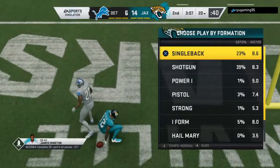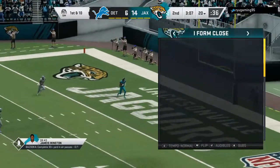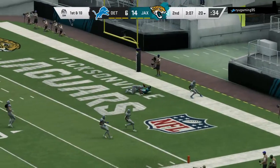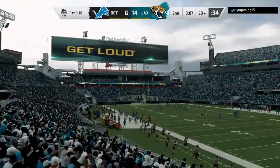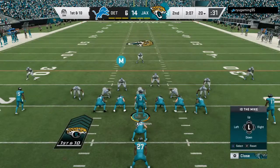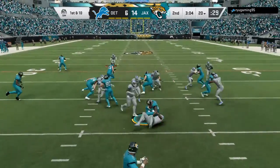A terrific return there. 27 yards all told. And the Jaguars will take over at their 20-yard line. The Jacksonville offense set to begin their next drive. And that last drive, a long drive, but not just that. They had a great air attack going.